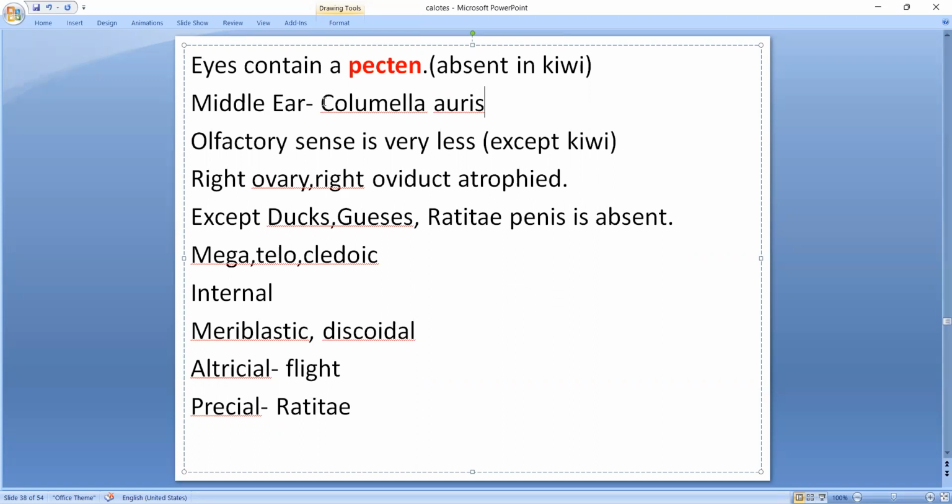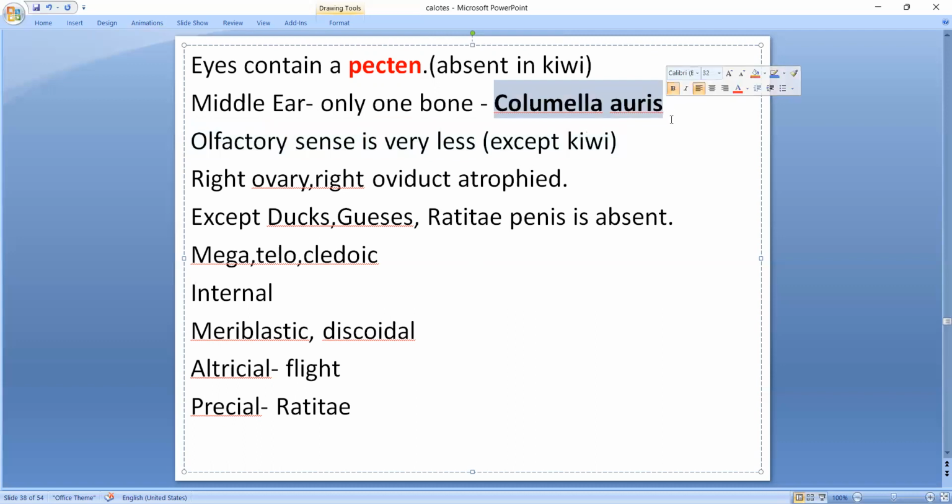And the middle ear contains only one bone, that is the columella. Just like amphibia and reptiles, here also only one bone is present in the middle ear. So the olfactory sense is very much reduced, except in the kiwi. In the kiwi, the olfactory lobes are well developed, so the olfactory sense is good in the kiwi bird.